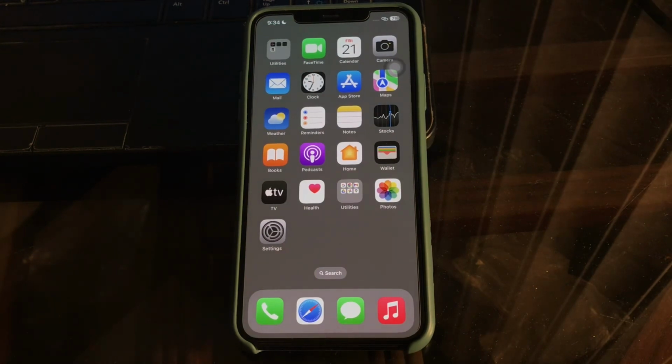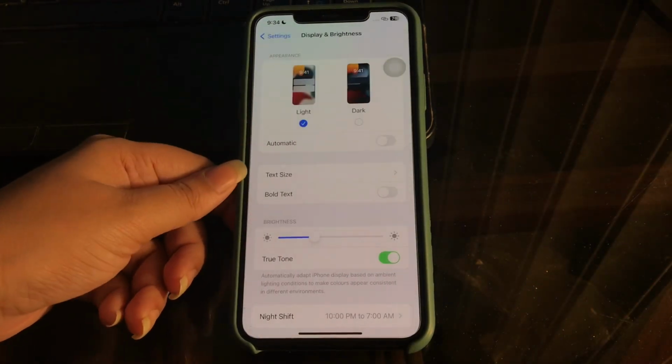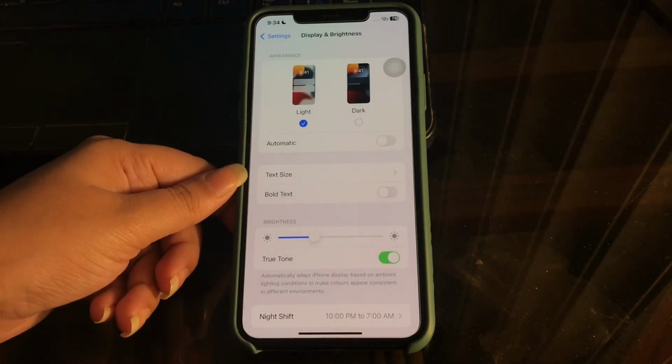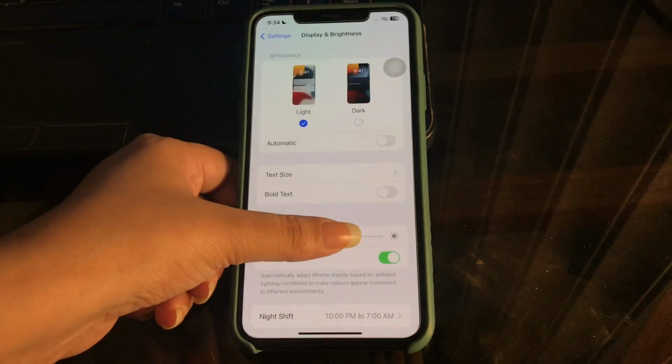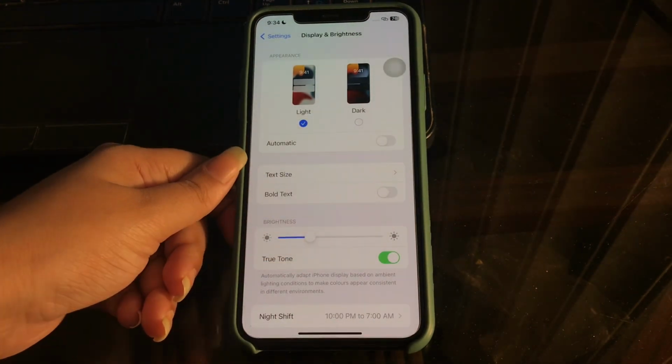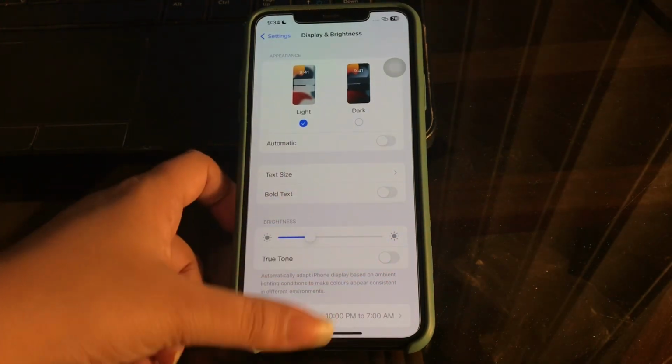And the next step is turn off the True Tone option. If the problem still persists, you can always adjust the brightness of your iPhone screen manually. For this, go to the Settings app on your iPhone and then select Display and Brightness. Now you can adjust the brightness level by moving the slider towards the left or right, to decrease or increase it respectively. And just below the brightness slider there is an option called True Tone. You have to disable it by clicking on its toggle button and you are done.